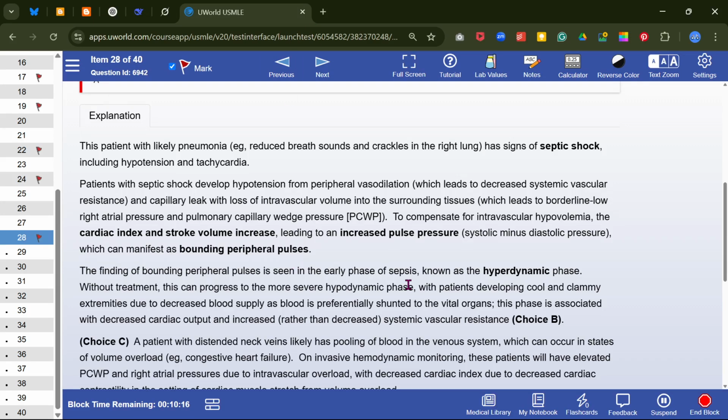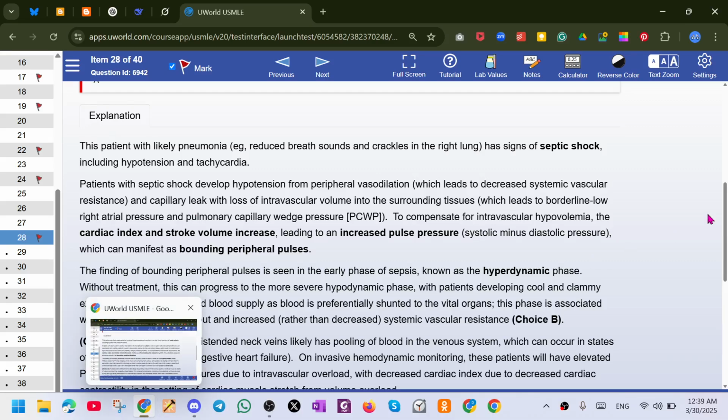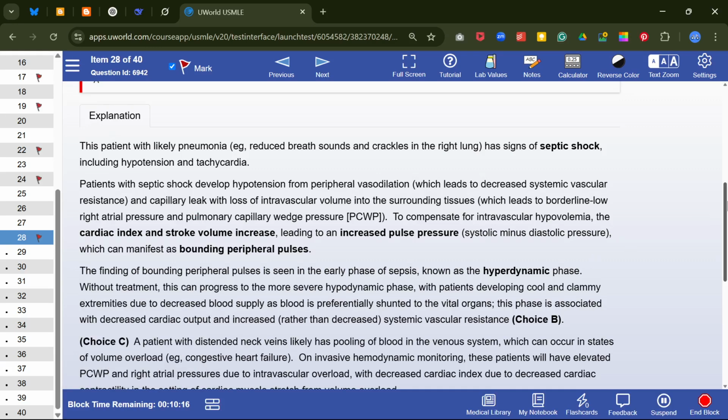This patient with likely pneumonia has reduced breath sounds and crackles in the right lung, as well as signs of septic shock, including hypotension and tachycardia.